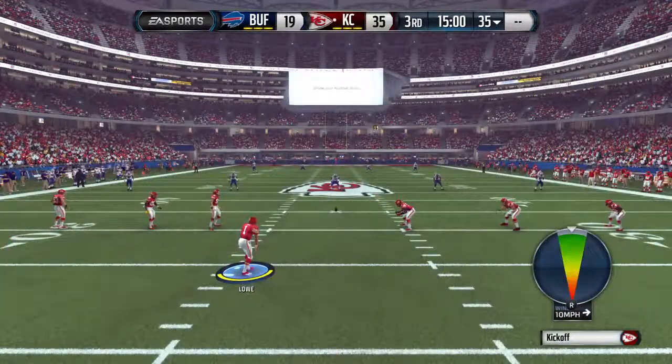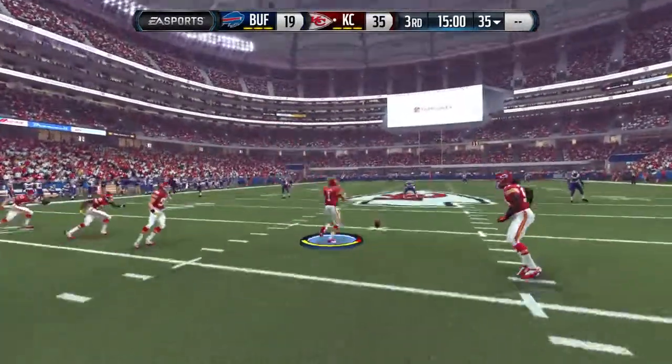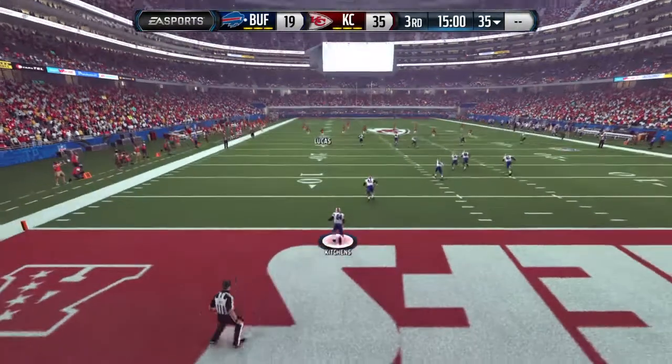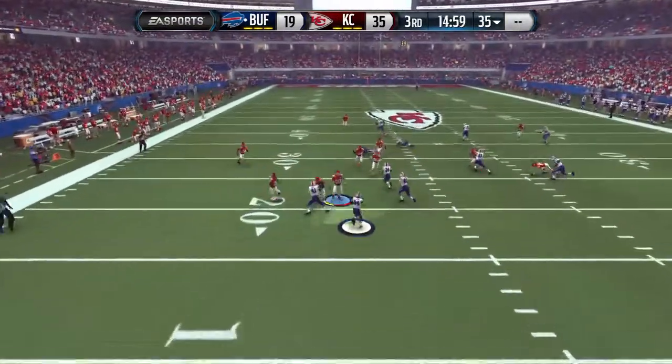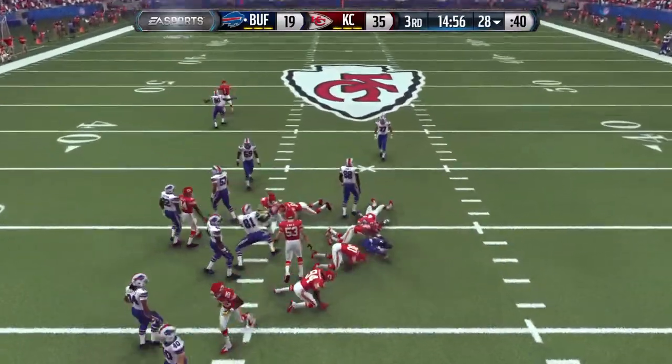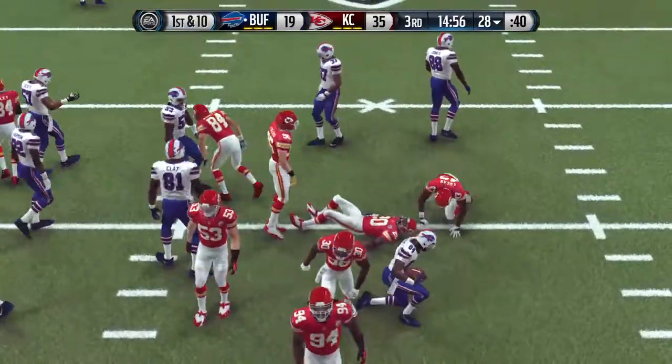All right, Larry, thanks a lot. Second half just about to get underway here as the special teams are about to head back onto the field. And he's tackled right at about the 28-yard line.